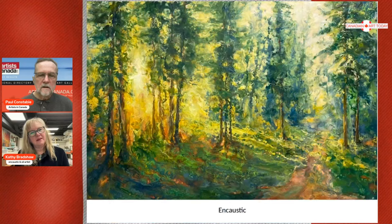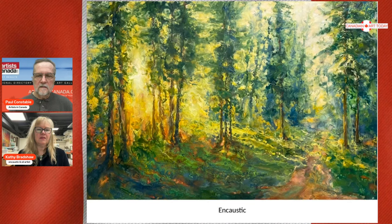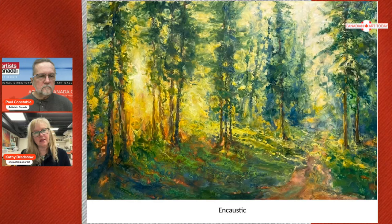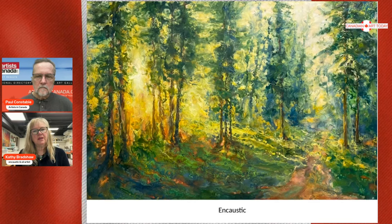It's dominantly green forest with a nice pathway. On this one, particularly in the lower area, you can see there's a lot of rusty, reddy brown peeking through. I laid in that color first as a ground, and then I laid the green on top of it. Then it peeks through in places. I could also scrape away and reveal what was down below. So the layering process was really important on this one to let the light come through.